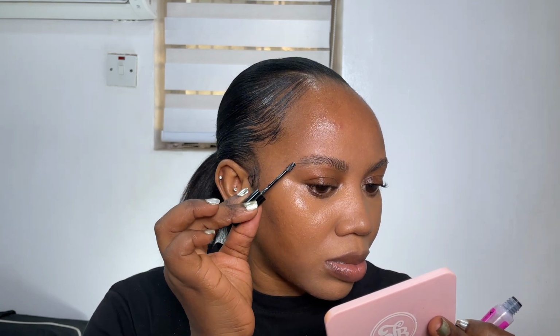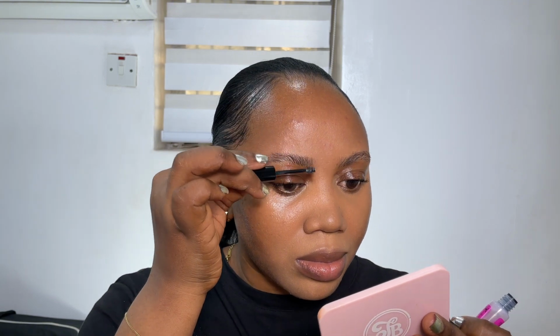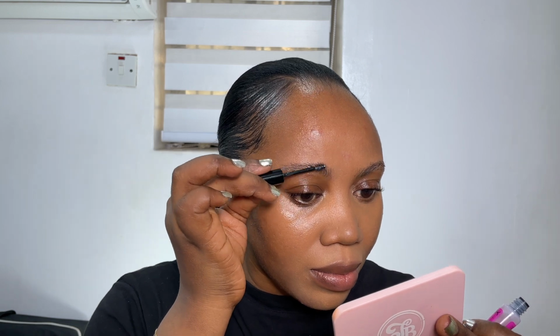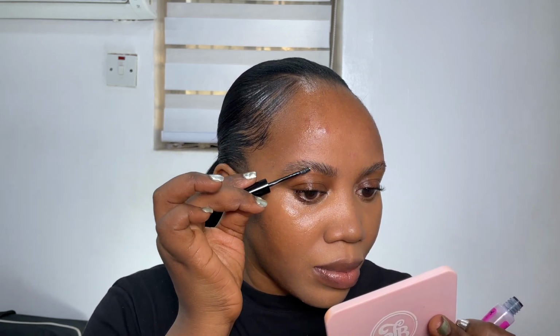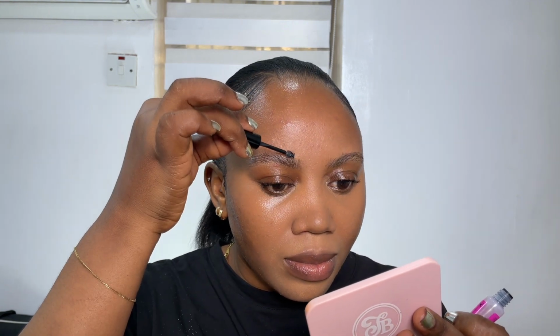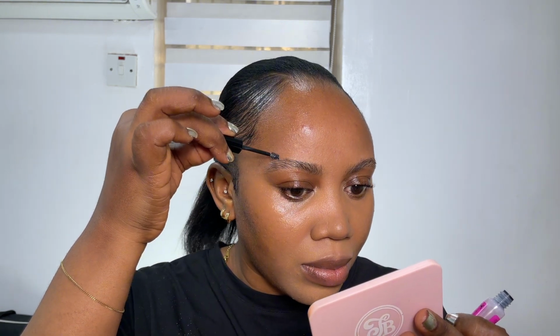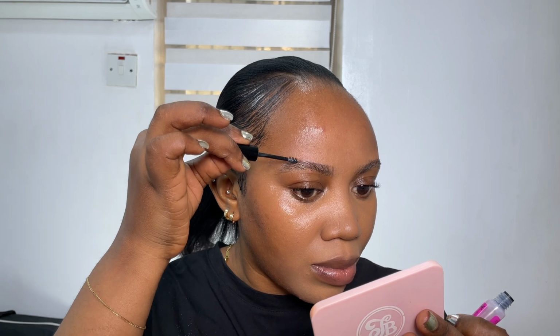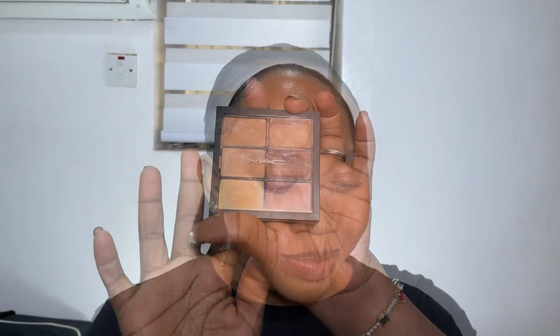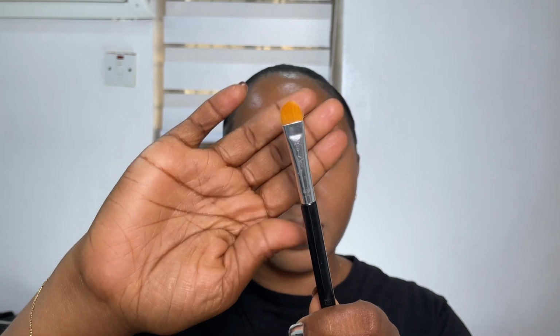This brow. Please just stay glued to this. I feel like I should stop talking so that you can concentrate on this brow, because I promise you, if you do these brow steps that I am showing in this video, you are bound to have flawless brows every single time. So I'm using this, I forgot what it's called, because it was gifted to me by my friend. We just talked about it and she bought it for me to try, and I am going to be repurchasing. That's how good it is.